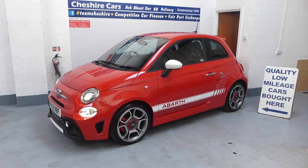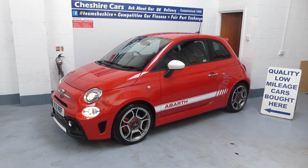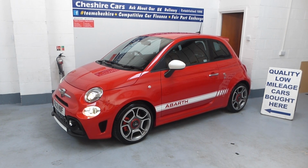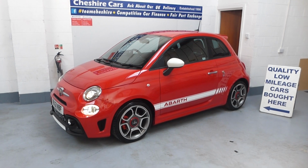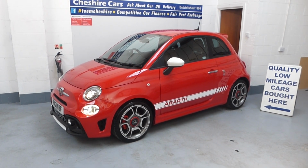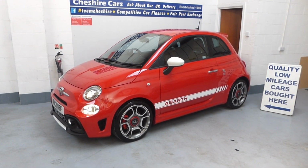Turismo. I was going to say 70th. For some reason, when you list the car, it denotes the model as a 70th. That technically is not right. It's just an Abarth 595 Turismo.